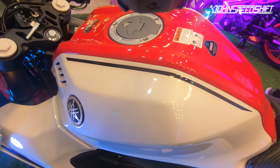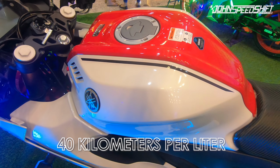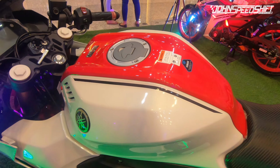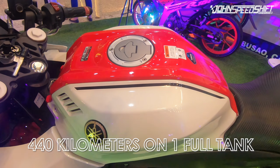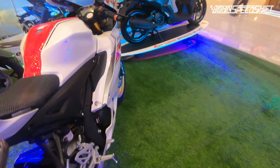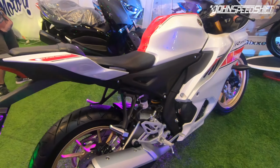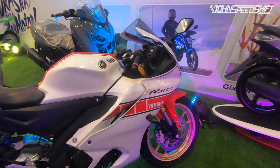Yung fuel tank niya naman guys is 11 liters. Tapos yung average mileage niya naman is around 40 kilometers per liter pag eco mode tayo. Pero syempre pag walwal mode tayo, it will be 30 to 35 kilometers per liter. Which means na kung magtipid mode tayo sa pagra-ride natin, yung isang full tank natin is aabot siya ng 440 kilometers. Tapos sobrang gaan itong motor na ito guys. Loaded na loaded siya and it only weighs around 142 kilograms. So ayun, sobrang gaan na yun guys. For a fully fared na sport bike with ABS, slipper clutch, quick shifter, 142 kilograms lang siya.